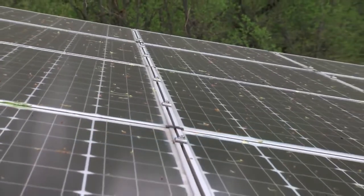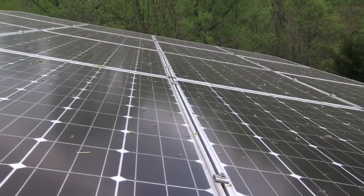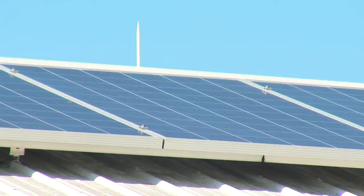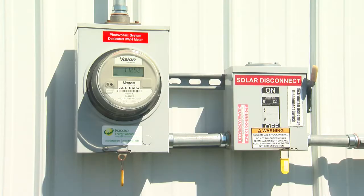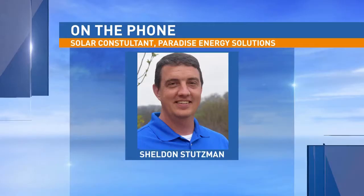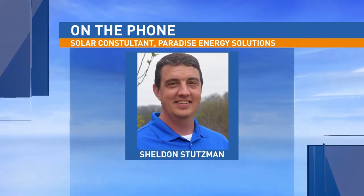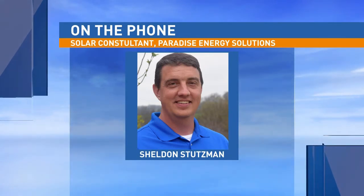Stutzman says that it is important to get the right size system for the home or business's typical energy use. Before installation, companies will need to know the historic usage so that the solar energy system is in compliance with state law for net metering. There's also the risk of losing money if you produce too much. For example, if in the month of June your system produces 500 kilowatt hours more than you're used to in that month, you'd actually have a net negative billable amount.